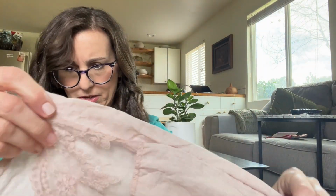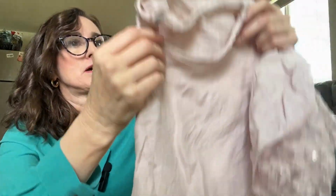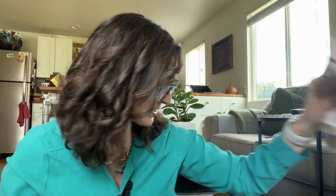Something with a V. I'll put it on the screen. I will look it up by the time I post this, but it is an all linen, made in Italy pink dress with lace sleeves and, oh yeah, a lace hem in front here. Like I said, these are all freshly washed and not ironed or steamed, so they're looking kind of shabby. But I did pick that up. Like I said, I did look up comps and they were good because I've never heard of that brand in my life.